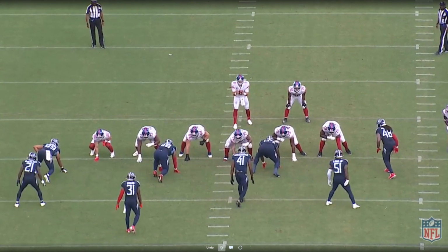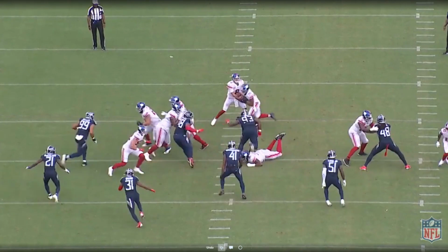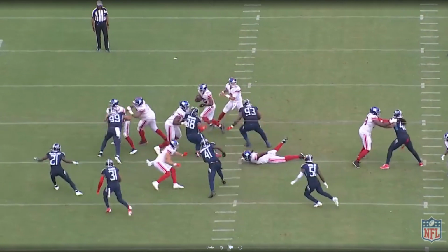And he doesn't look as comfortable in this concept specifically when he's in shotgun as opposed to being on the dot behind the quarterback. And then watch how the Titans are allowed to pursue laterally down the line of scrimmage instead of being sucked up into the line of scrimmage, allowing Barkley to bounce it out wide. So this is why I like him from the dot with the quarterback under center on these pin and pull runs, because now he's running laterally.